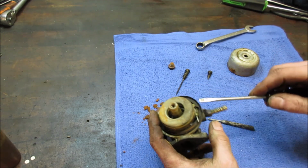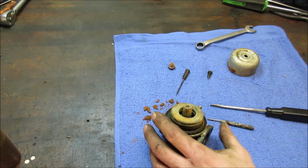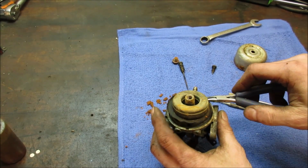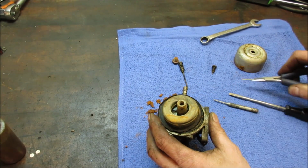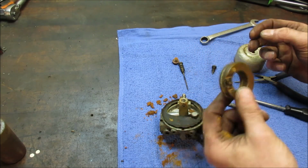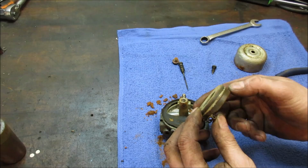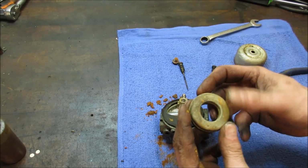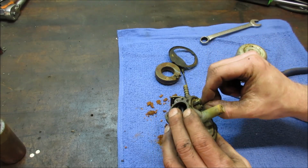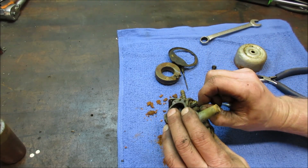My problem is this one's a brass float, and they have a tendency to crack and fill up. Not anything yet, but she doesn't look very promising either. We'll see. We'll throw that in the cleaner too. Let's get the needle out of it.